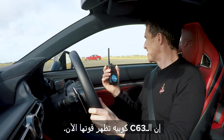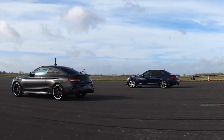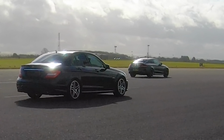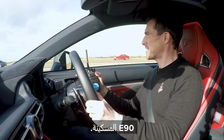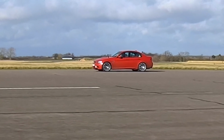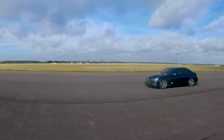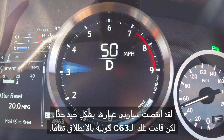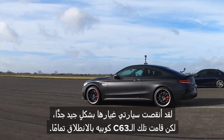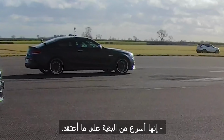C63 Coupe showing its mettle now. But so is the old one. Poor old E90. That's it, guys, slow down. Mine kicked down really, really well, but that C63 Coupe just shot off. What the heck happened? It was just quite a bit quicker than everyone else, I suppose.